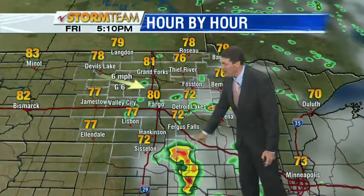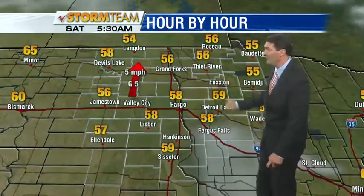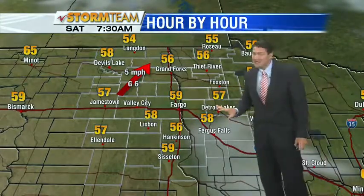Thunderstorms are expected to continue to quickly progress to the south and east this evening, and the best chance will be east of the Red River. Temperatures slipping into the 60s by 10 o'clock. And overnight, we'll see temperatures slipping into the 50s, and that's right where we start the weekend off. Some spotty areas of patchy fog possible where that recent rain will have fallen.